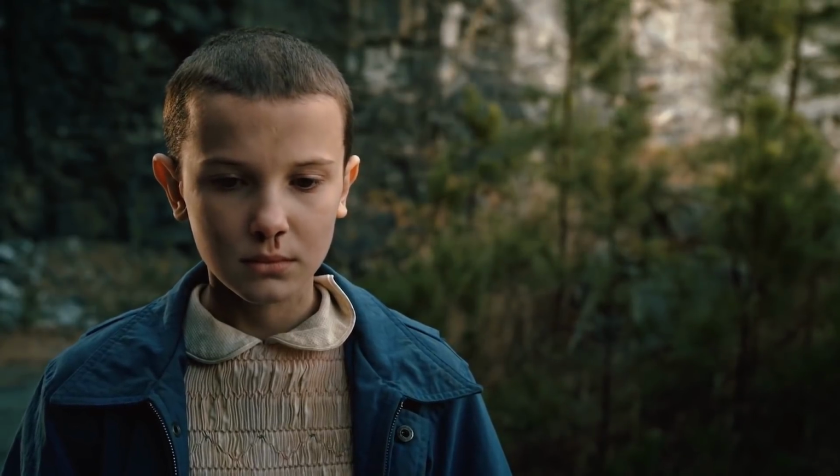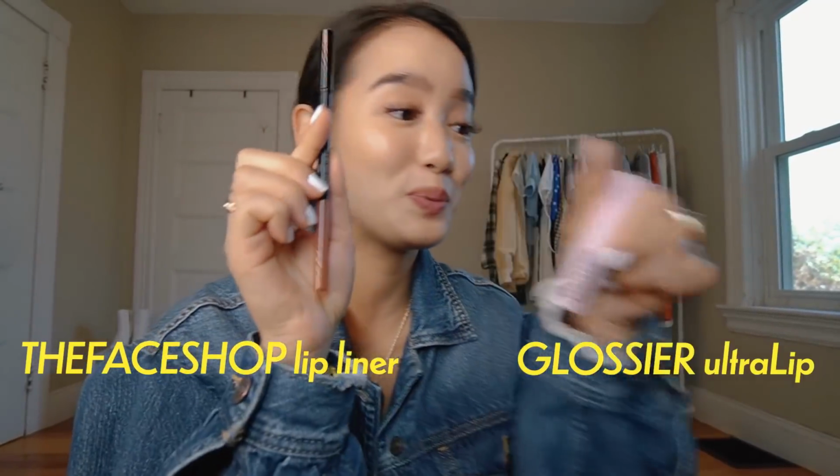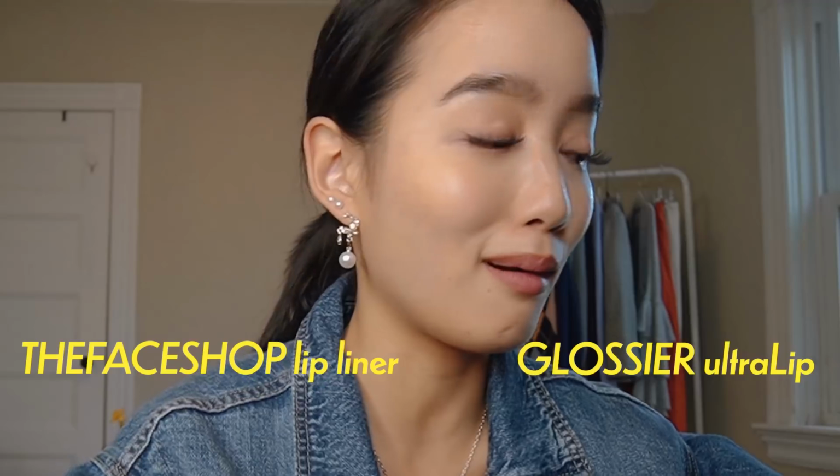Eleven has this superpower, but when she uses the superpower, her nose bleeds. So we need some fake blood in here stat. Okay, we are gonna try to make fake blood nosebleed with these two products. I'm a little scared. Does that look like a nosebleed to you?